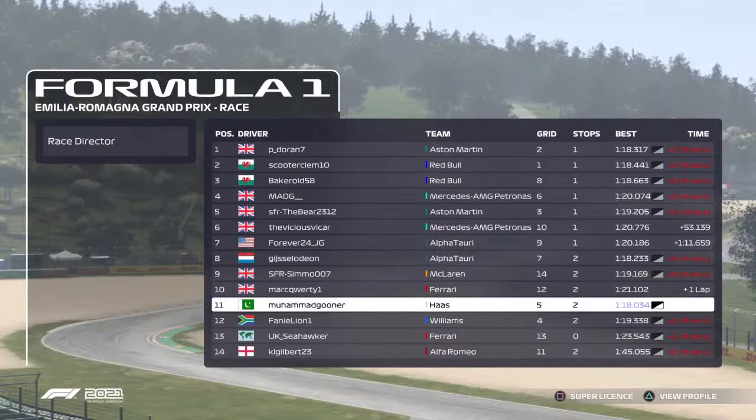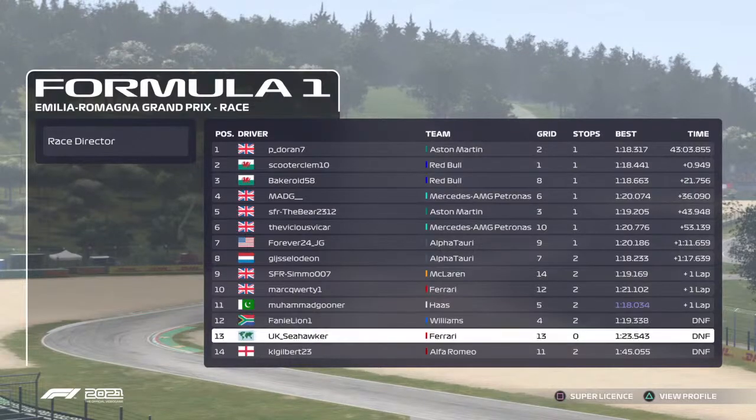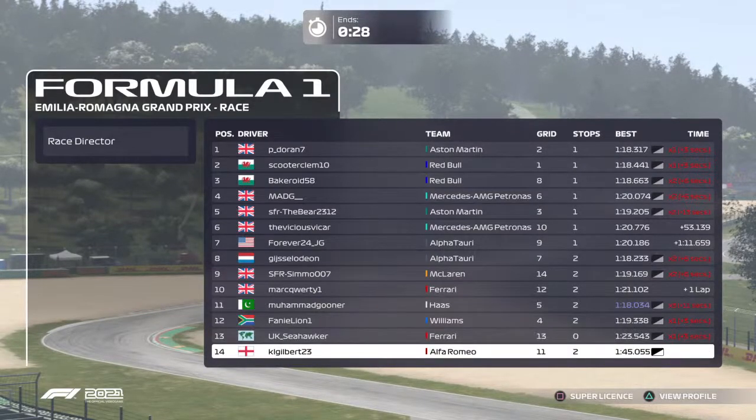Mohammad Gunnar with a fast lap is P18. Unlucky for Fanny Line again, he was running well. P12 for him. P13 is UK Seahawker and P14 is Cale Gilbert.